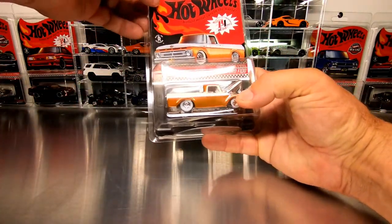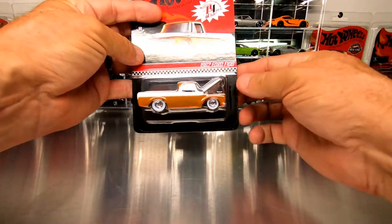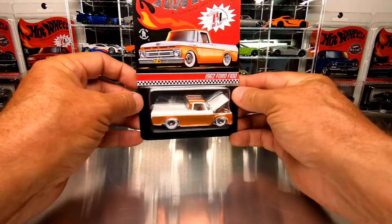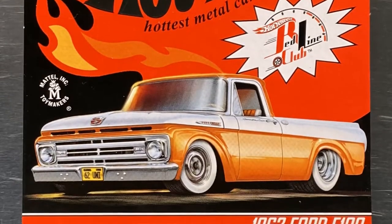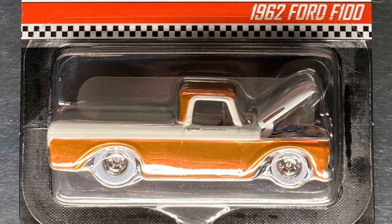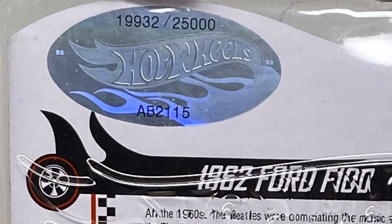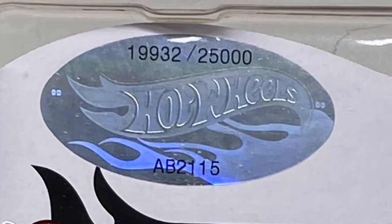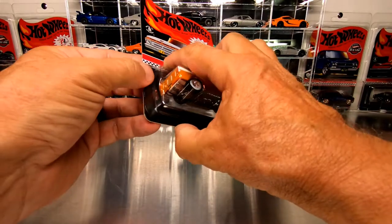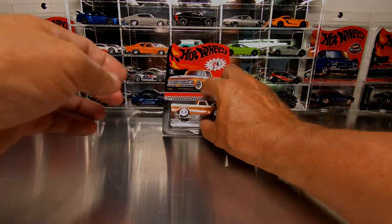So first off, let's just get it out of the Protecto Pack so that we can at least look at the packaging before tearing it open. But great looking color scheme and an opening hood. Fantastic looking. As you can see, this particular one is a pretty high number. It's a 19,932. But yeah, excited to get this open and check out all of the details. Let's get to it.